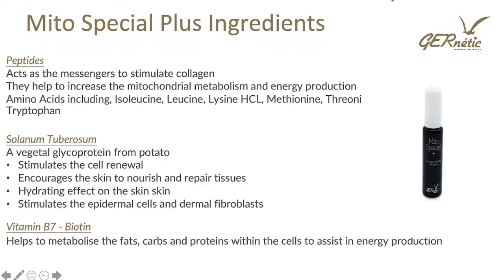Overall, the Mito Special Plus, because of the energy production in the cells of the skin, will actually improve the glow and the vitality of the skin. So what are some of the ingredients that are allowing this to happen? Well, the peptides, like in all the genetic products, are really important, and they're selected on purpose for what they're going to help do to the skin: to activate that energy and the metabolism and to directly target the mitochondria.